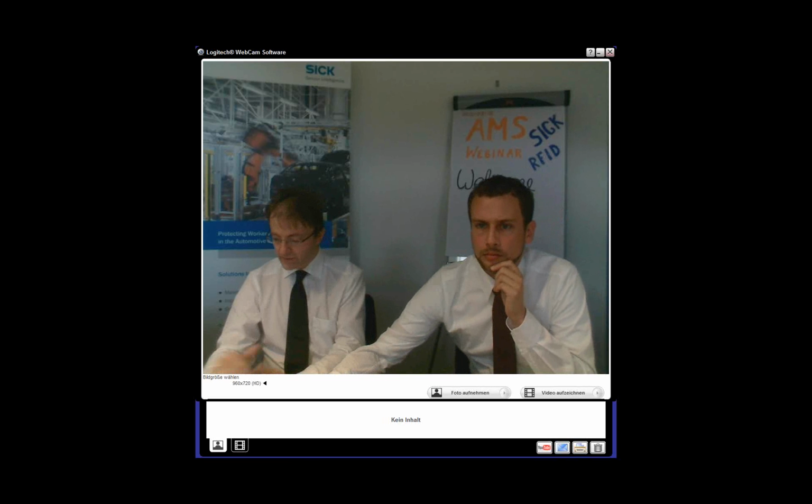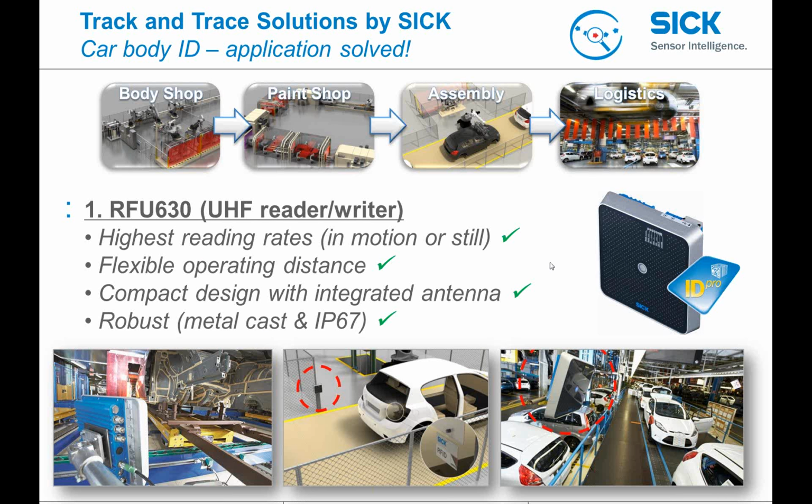Yeah. So the RFU 630 has a lot of intelligence inside. That means depending on if we need to read in movement or standstill, within the reader we have several algorithms and filters so that we detect the right transponder. As we have discussed before, we need to think about a lot of items around the car body that will have their own transponders in the future. Those must be filtered out in case we have other tags around, we need to do the right assignment, and all these operations are done inside.